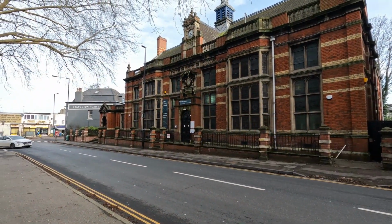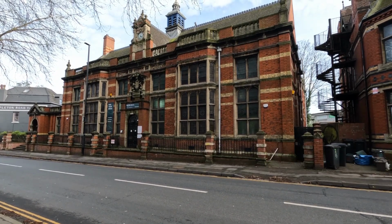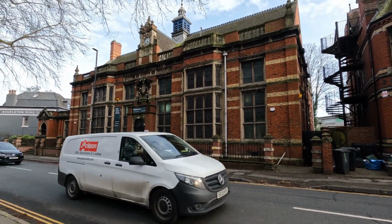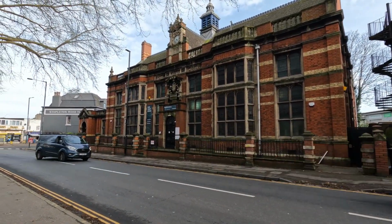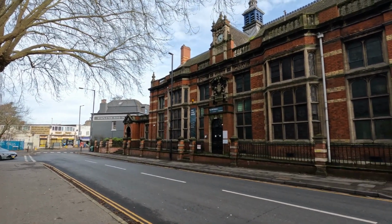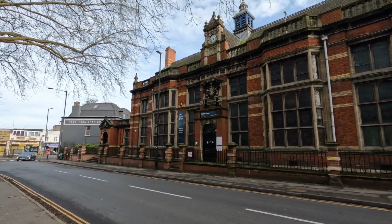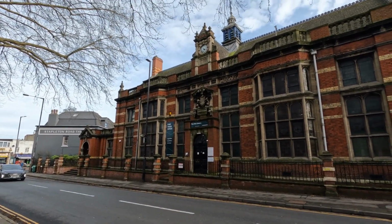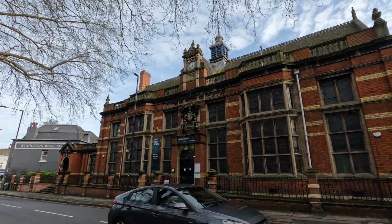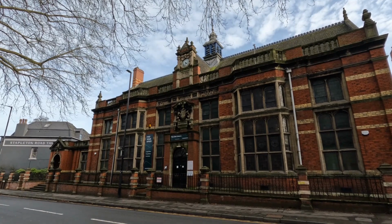Well, we're further on my little wander. Started off by Trinity Church, and this here, people think, oh, that's Easton, oh, that's St Jude's. No, it's not, we're actually in St Phillips. This is Trinity Road, and that's the old library. And as it says on the stonework, St Phillips Public Library, 1896.